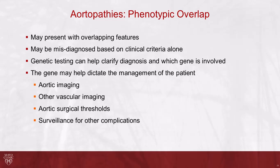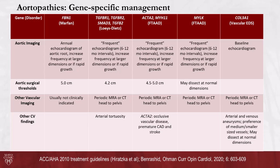complications. And this is shown here in this table where you have the different genes across the top, and then the different management strategies. And this is actually, except for this column, which I added recently, this is actually all from 2010, so this has been known for a while. But we're really learning more and more about these disorders, these genes, variants, and how they can impact management.